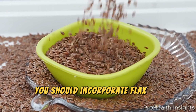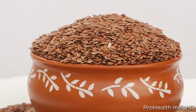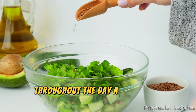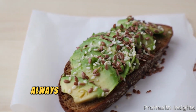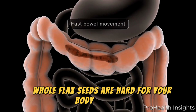You should incorporate flax seeds during the first half of your day to support skin hydration. Consuming flax seeds early will also help with digestion and give your skin that natural glow throughout the day. A good rule of thumb is to consume 1 tablespoon of ground flax seeds daily. For maximum absorption, always grind your flax seeds before eating them. Whole flax seeds are hard for your body to digest.